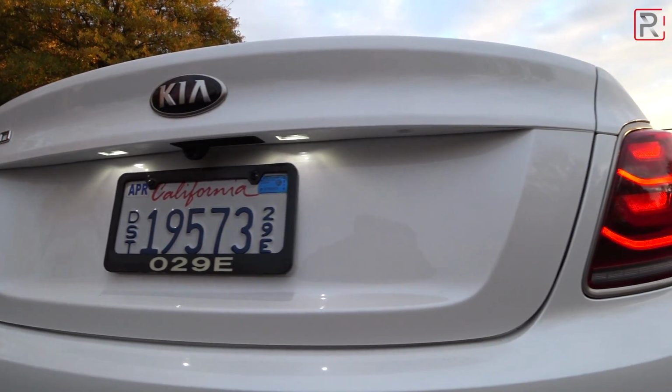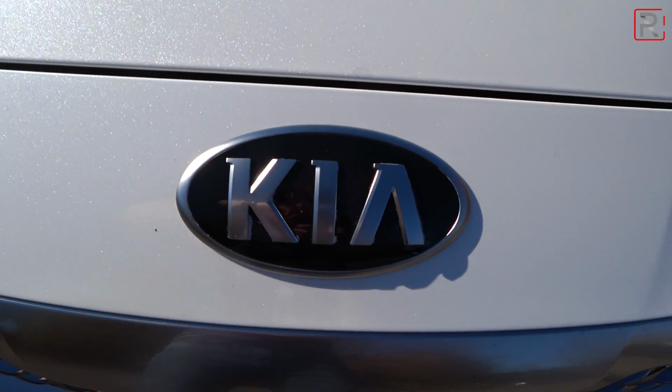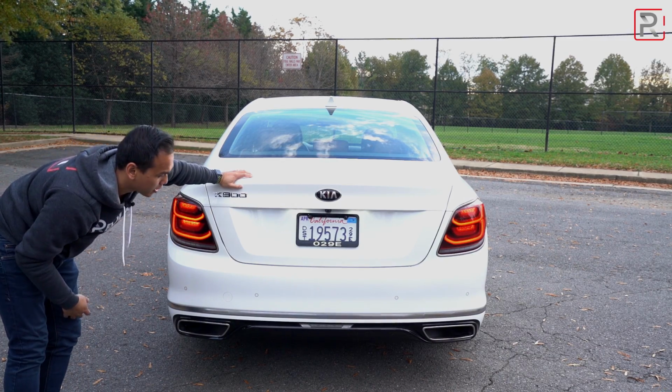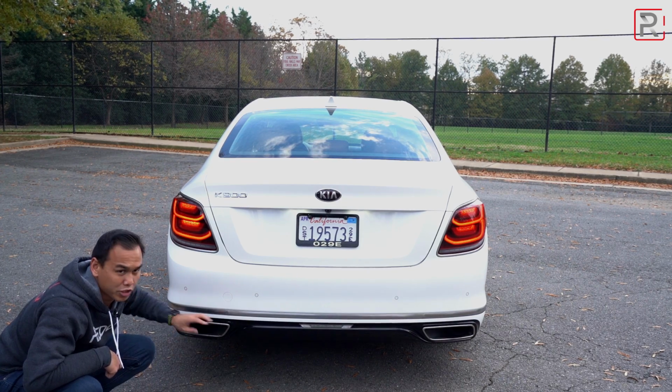One thing I am noticing with Kia on this car, they are changing their emblem. They're adding a strange little red carbon fiber look to the background, which does look a lot better. It's a good thing to see that Kia's trying to change that up. Down here you can see it's got an integrated dual outlet exhaust. I'll let you guys hear the engine real quick.